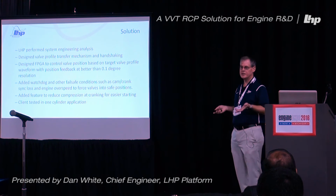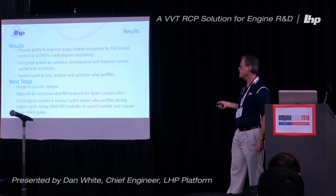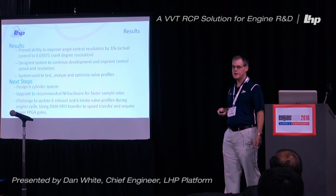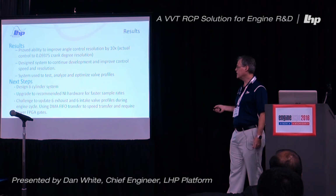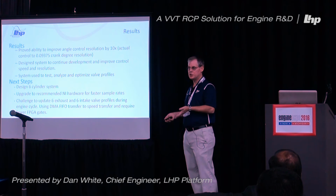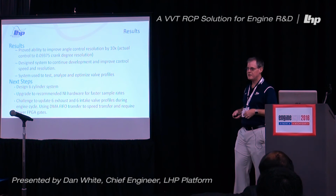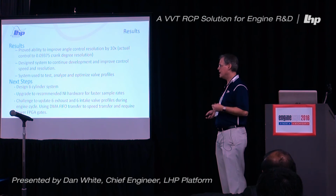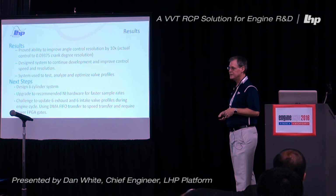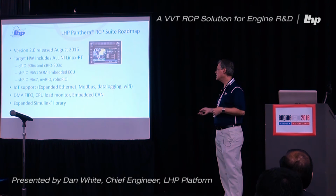This was all built on a 1-cylinder test application and used to prove that we had control of the angles better than the 0.1 degree requirement. It was actually used to test and optimize different valve profiles. And now we're looking at a 6-cylinder system. Of course, the one challenge is if we need a different valve profile for each cylinder, then that would require us sending down 6 profiles. We would use our DMA FIFO feature to really speed up that valve profile transfer. We also, as I mentioned, recommended that they upgrade some of the hardware to meet some of these speed requirements. So that's going on as well.